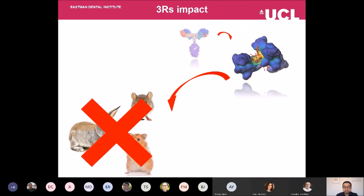In terms of 3Rs impact, if you go from biological to synthetic, that means that you can avoid completely using animals, and that is something that currently, to the best of my knowledge, is very difficult to achieve when you're talking about antibodies.